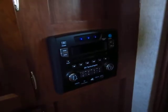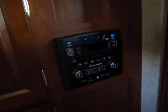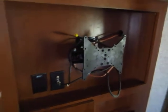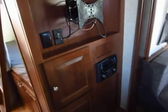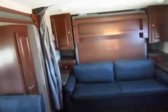Stereo, all-in-one, AM, FM, CD. It's your DVD player. It has video inputs and even has an HDMI input. It has a high-def input, so you can watch high-def TV here from a portable device. Like if you have an Android phone with a high-def output, you can plug it in there and watch your videos from your phone in high-def through your camper. It's crazy.